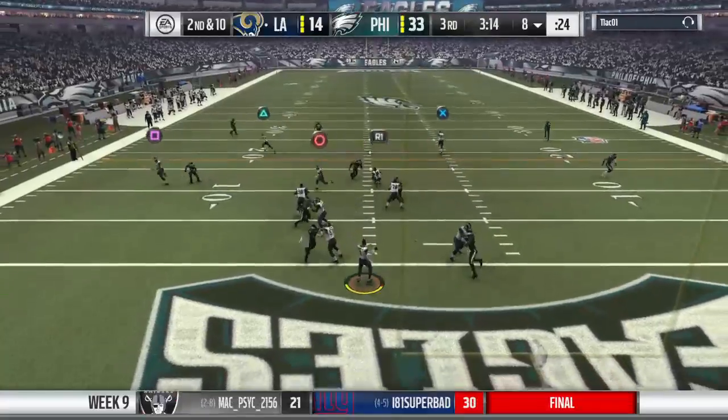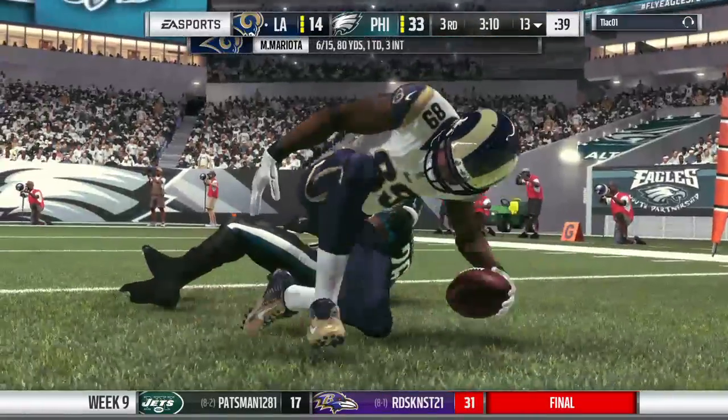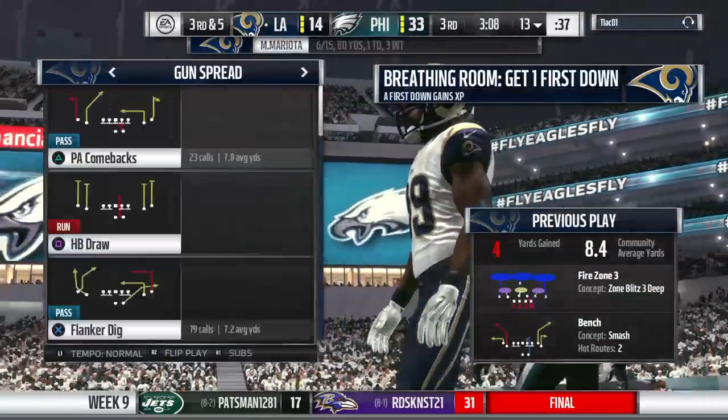Now a 2nd down throw for Mariota. Firing quickly here, and that's complete. 4 yards on the completion, and it sets up a 3rd down.